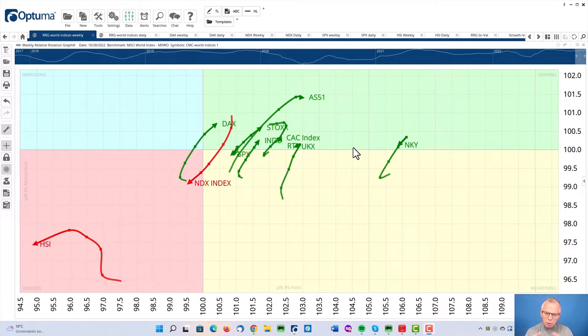So if we would plot all markets that are represented inside the MSCI World, you would see a more evenly spread out universe, and you would see a lot of tails coming in on the leading and the improving quadrant as well. But they are the smaller stock markets, which we're not tracking here. Now, a few interesting rotations that we can spot. I think the real outlier here is the Hang Seng Index. That's obviously a very weak tail. It's pushing deeper into the lagging quadrant, which is not good. And we'll have a look at the chart in a minute. No surprise, that's also not looking very good.